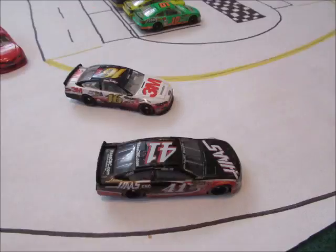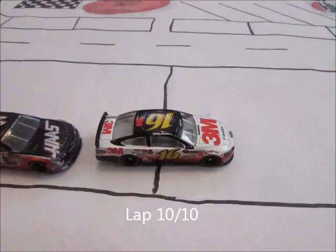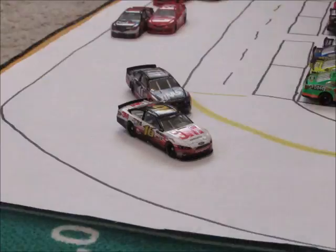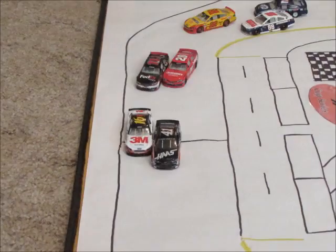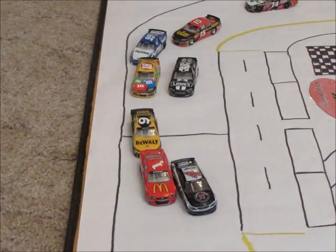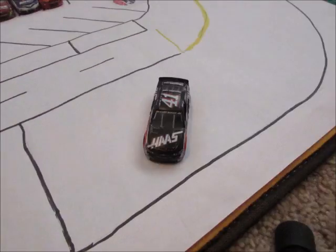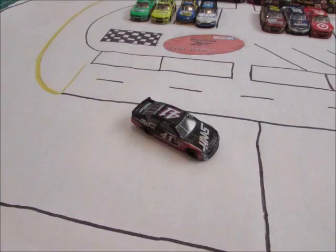Now, Greg Biffle's looking to the inside. Kurt Busch, he gets loose. Can Busch hang on? And Biffle's going to take the lead. White flag. Can Busch get around him? Down the back straightaway into turn 3. Here comes Kurt Busch. And Kurt Busch wins at Bristol. Kurt Busch barely edges out the 16 of Greg Biffle to get his first win in the Reebok Cup Series.